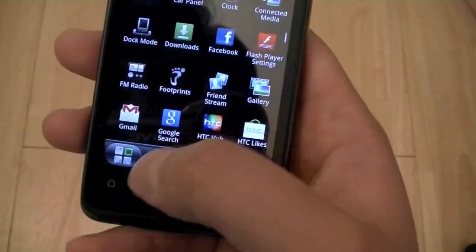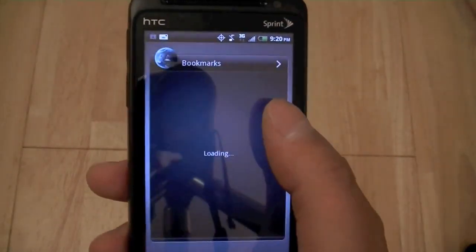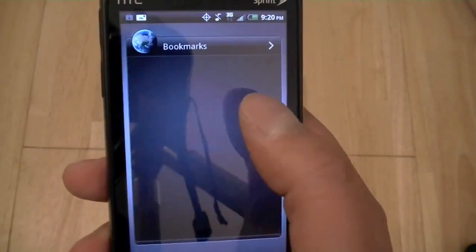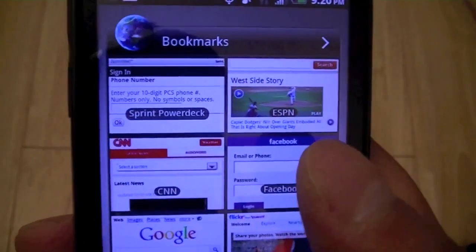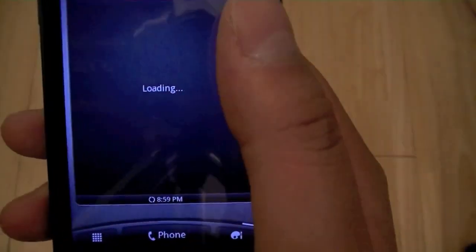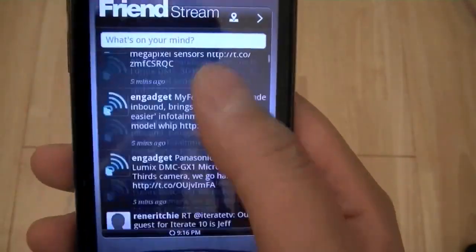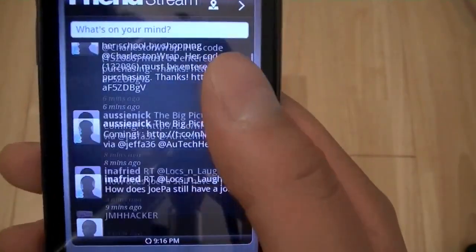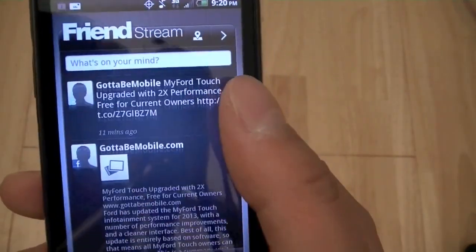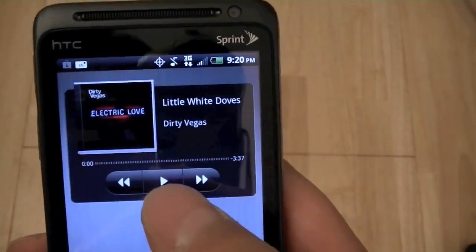Let's go ahead and take a look at some of the pre-included HTC widgets. Here's the browser widget, which will show you different screenshots for different shortcuts that you have programmed. A friend stream, which integrates nicely with Twitter and Facebook to allow you to have a continuous stream of what's happening around you. Here's the HTC Music widget.